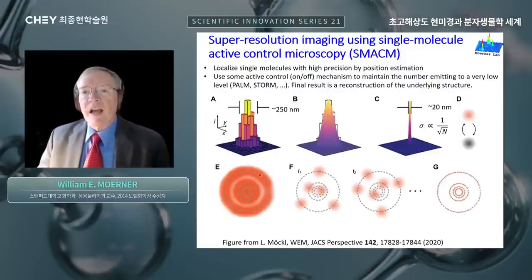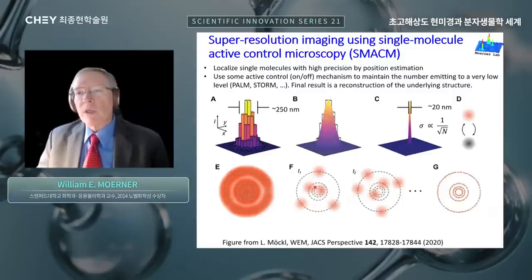So here's an example. Suppose this is what the sample looks like. Concentric rings, and these rings have been labeled with many fluorescent dyes all along them. So if you just have all of them emitting at the same time, then you just see the blurry image. But if you have this active control mechanism, then you can set it up so that only a few are on in one frame of the camera. This is one frame of the camera.